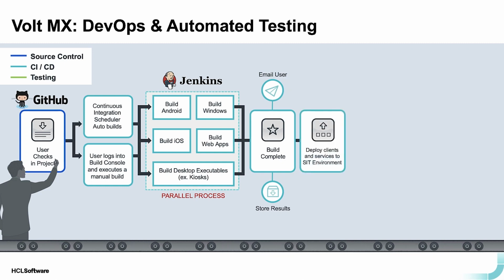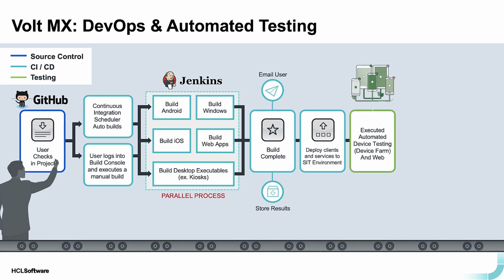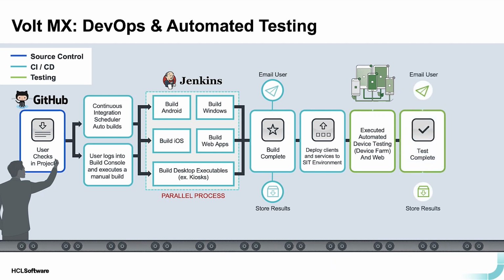After that, it can deploy that, say if it is a Foundry application, to a SIT or a test environment for doing the test. Then it can be hooked up with a device farm and automated run test cases. And then once the test is complete, again send the test results and email it as well as store it for future use. And then now that the test has passed in the SIT environment, it can push it to whatever we have configured it to, QA or higher level environment. So this entire continuous integration, continuous deployment, testing, source control is done as part of the VoltaMX DevOps App Factory tool, right?